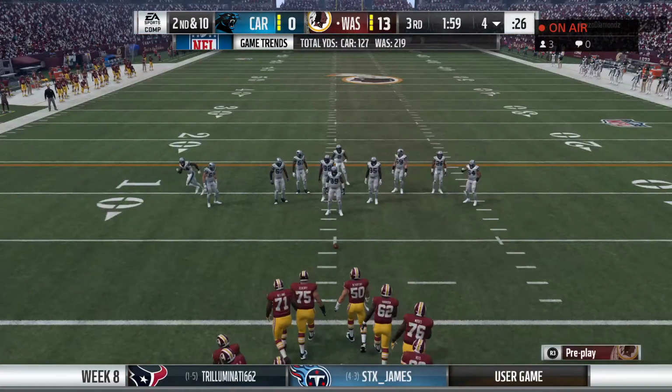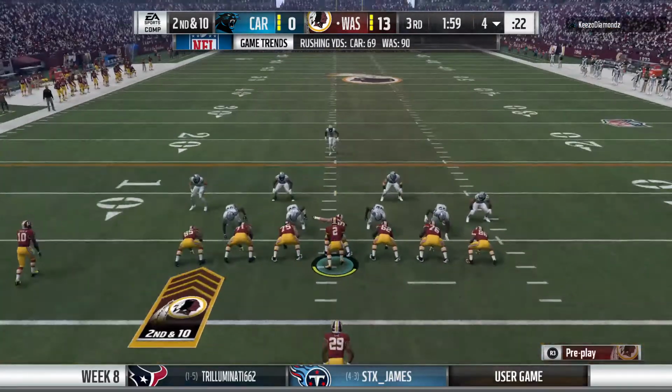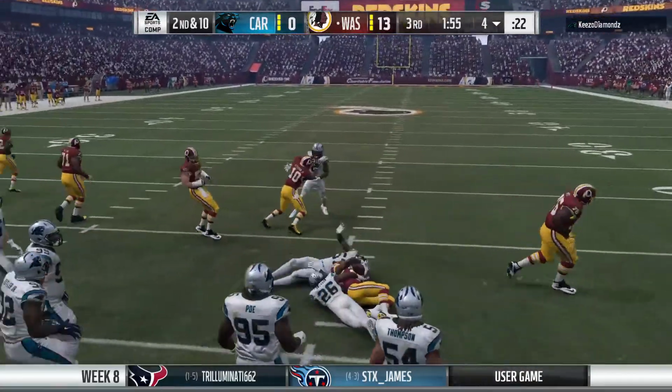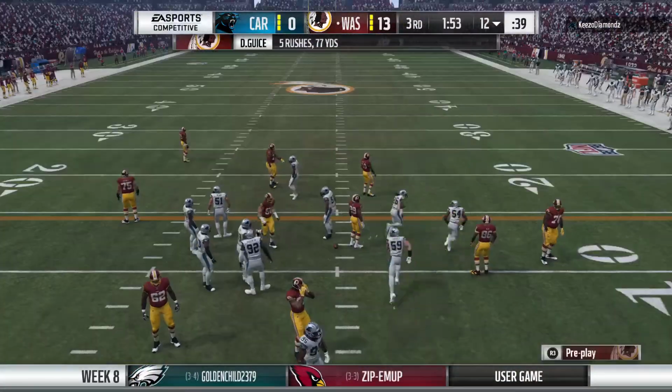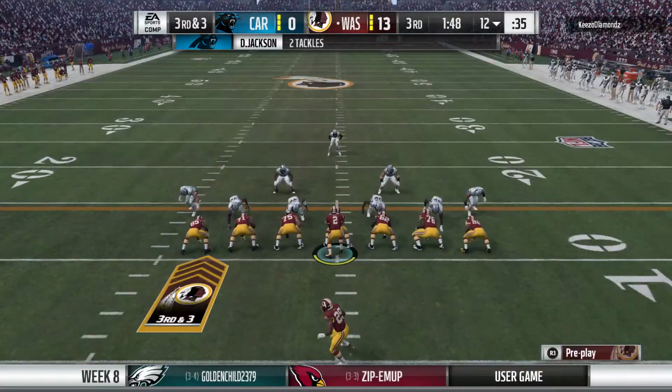Second down following the incompletion. Now a handoff here to his running back, and space opened up a bit. He's able to take this up past the 10. It'll be a gain of 7, and they get it back to a 3rd and 3.